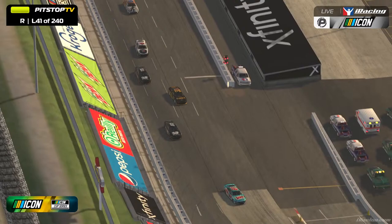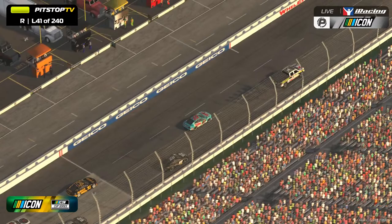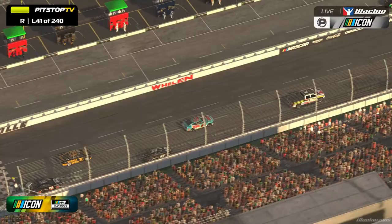I have not been on the sim all week. I haven't been on since the last Road to Pro race, so I'm out of the loop. I have not run any Martinsville laps. I've not turned any laps in an X-Gen car in probably about a month or two. So I'm honestly about as clueless as you are on this one.